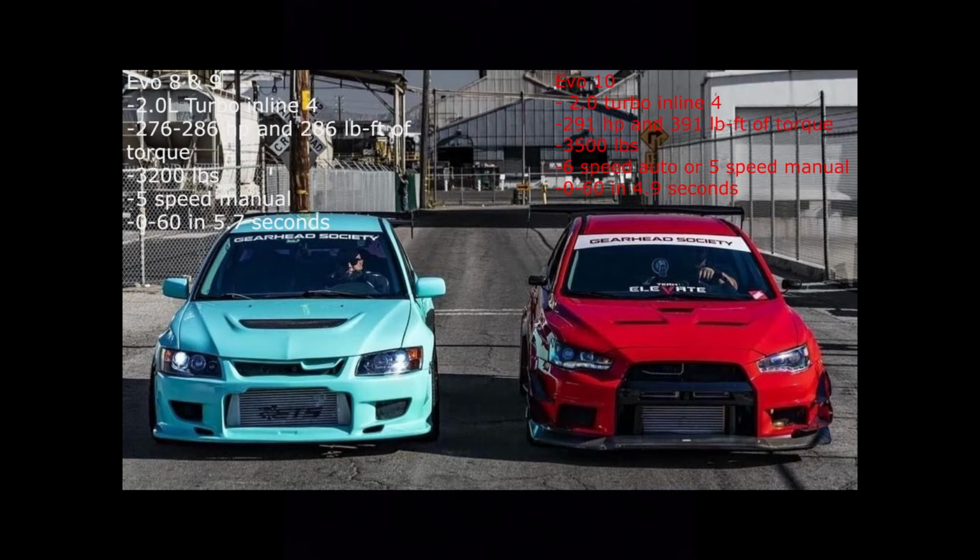Depending on which year model you do buy, they will come with a 2-liter turbo 4-cylinder and have between 280 and 300 horsepower. One crazy fact about these Evos is that their power was actually considered to be underrated from the factory. With the legendary 4G63 motor in the Evo 8 and 9 and the 4B11 in the Evo 10, there is plenty of tuning and power potential for these cars.